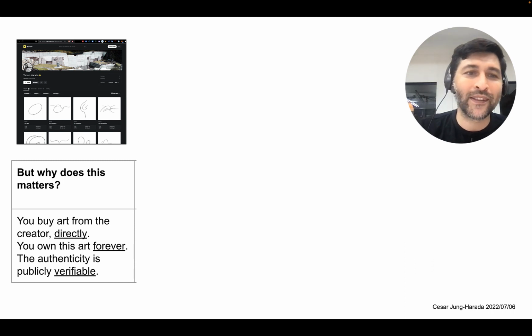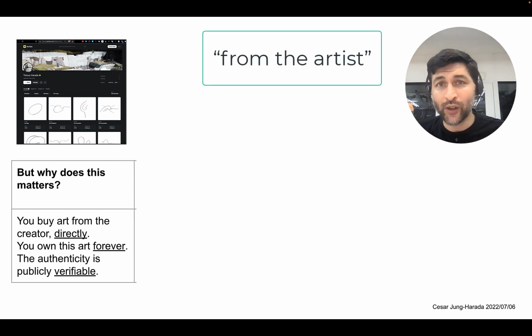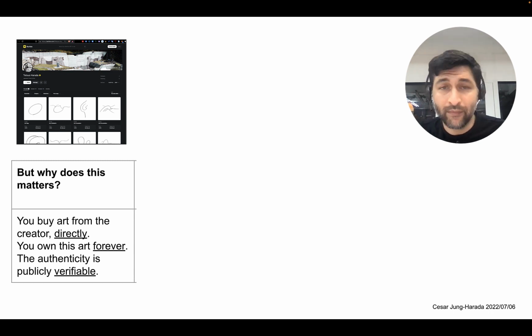A lot of people are going to say, okay, well, why does it matter? Well, what matters is that now you can buy artwork, for example, directly from the artist without going through a bank or a gallery. That also means that this artwork is traceable, and that this work now is digital. It can be passed on or sold without any alteration or cost very, very efficiently.